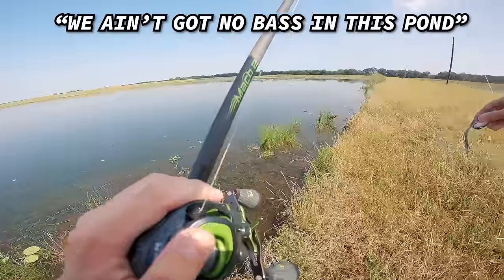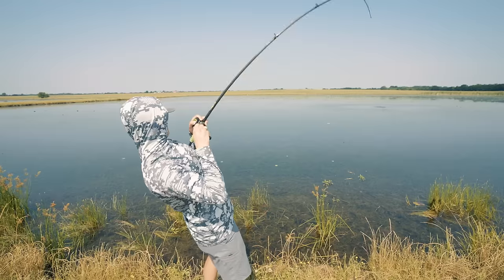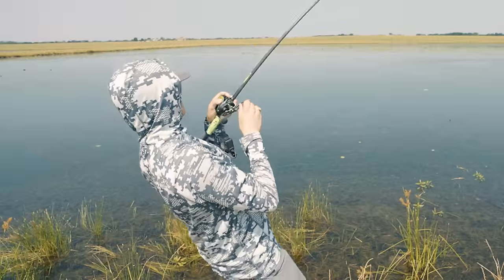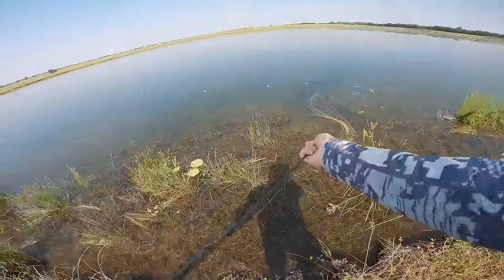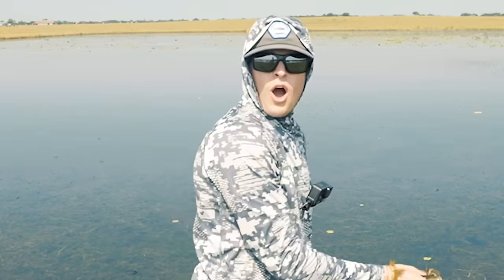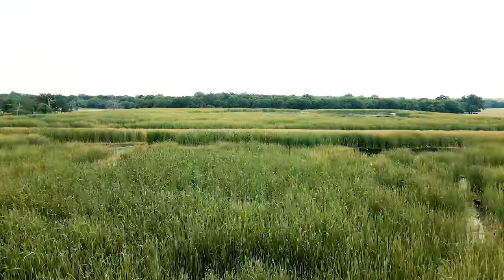Dang, boy. We ain't got no bass in this one. Gosh, I was wrong. Oh, that's the best kind of noise ever. All right, we're gonna have a surprise. How big is this fish? Oh, baby. Holy cow, y'all ready for this? What? This may be the most unique pond I have ever fished. I mean, look at this place.